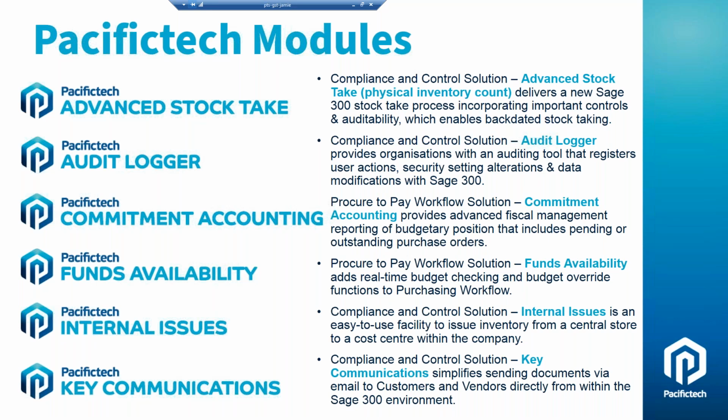keeping track of various activities after they've happened as an audit trail. Commitment accounting gives you advanced fiscal management reporting and budgetary position. Funds availability is really effective in our purchasing workflow. When you're dealing with procurement, you have cost centers and you can look at your current budget before you requisition more spending or potentially approve it. Internal issues we saw today.